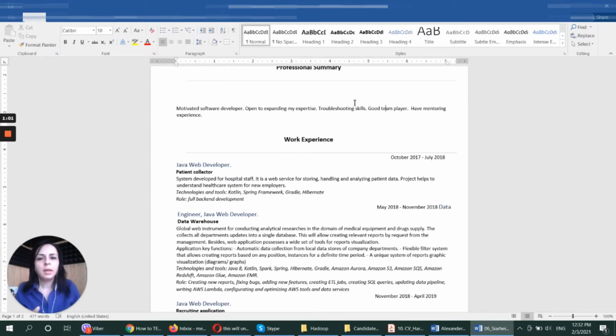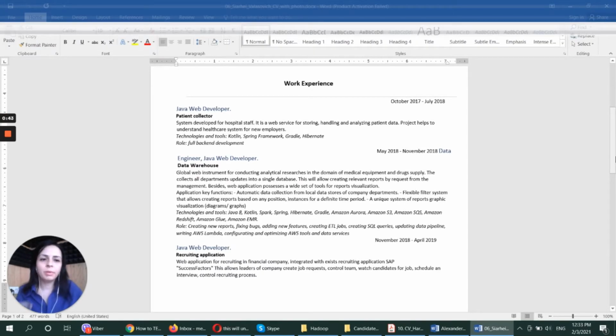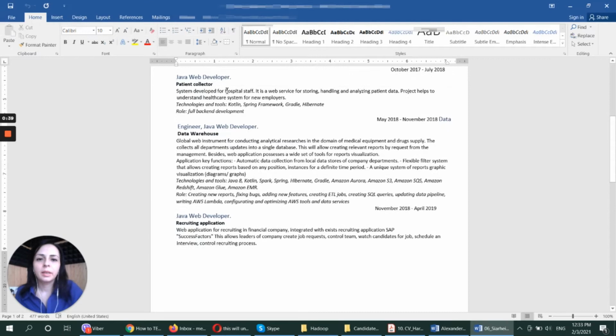If he wrote something like a Java engineer with a strong focus on machine learning projects, that would have told me something. The formatting looks good. I like the formatting here. It's clean, it's simple, just the way it should be. But can you understand which tech stack he used?